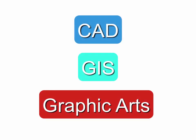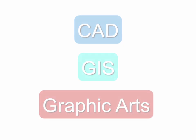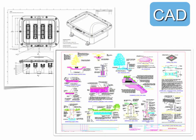Okay, so now we know a little bit about the technology. It's natural to next ask which applications are best suited for these printers. So let's take a look at these 3 general categories: CAD, GIS, and graphic arts. First, let's talk about CAD.